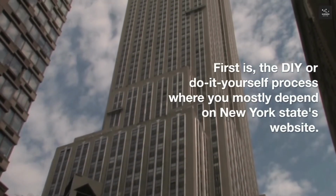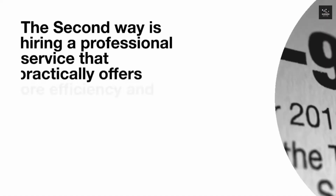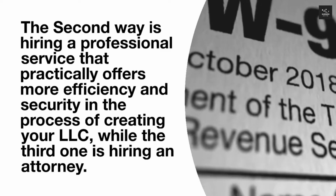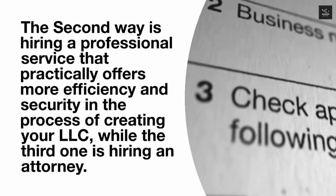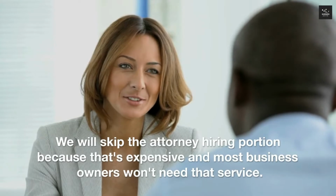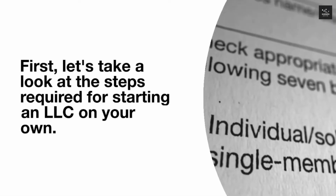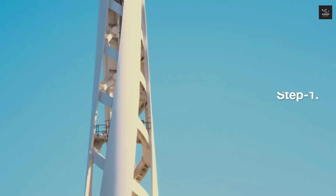First is the DIY or do-it-yourself process, where you mostly depend on New York State's website. The second way is hiring a professional service that practically offers more efficiency and security in the process of creating your LLC, while the third one is hiring an attorney. We will skip the attorney hiring portion because that's expensive and most business owners won't need that service. First, let's take a look at the steps required for starting an LLC on your own.